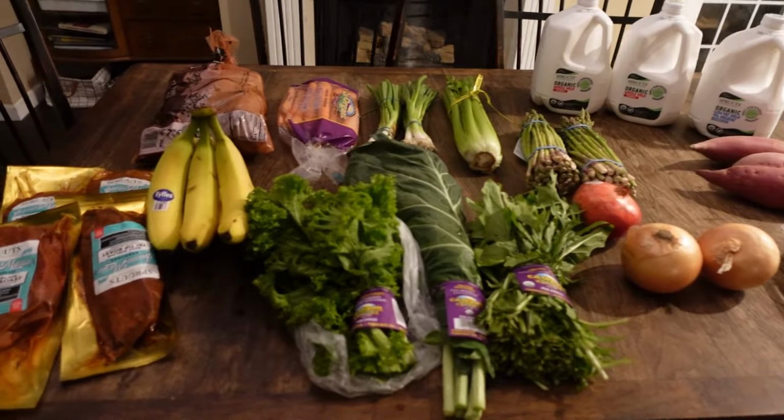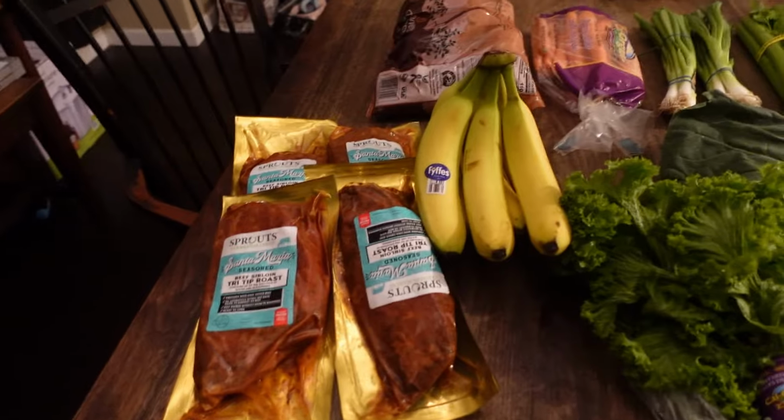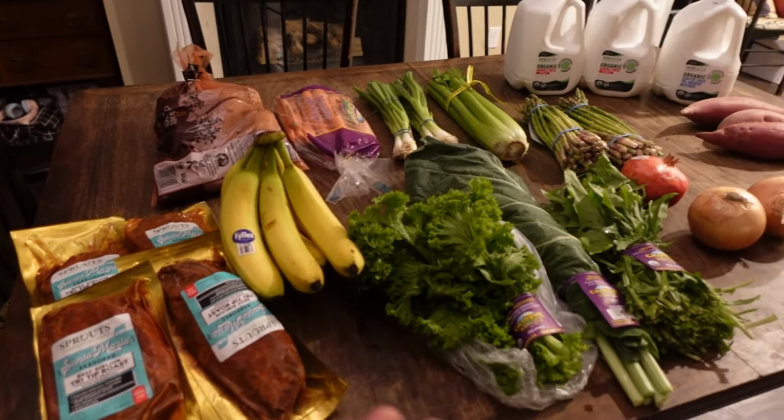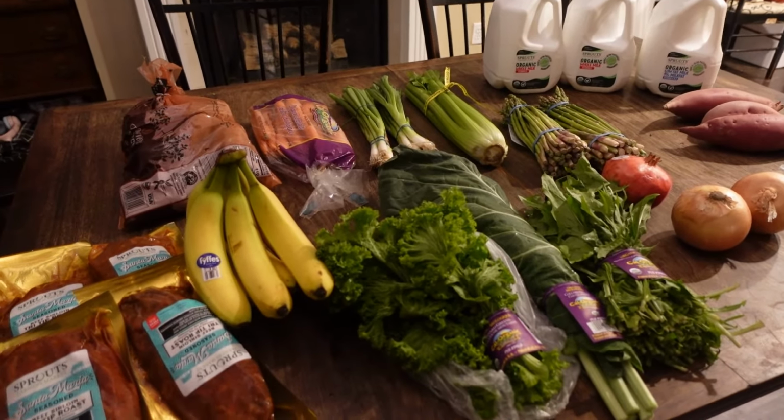Okay, so this is everything that I picked up from Sprouts. It is really dark out, sorry. Now, some of this, like here and here, is not exactly for Thanksgiving, but I did pick it up at the time that I picked up all of this other produce, so I thought I'd share it with you.